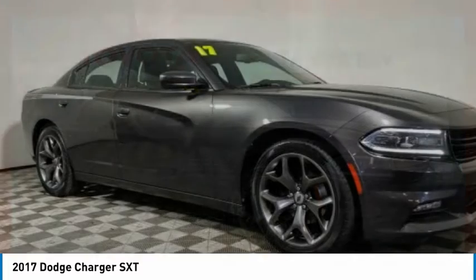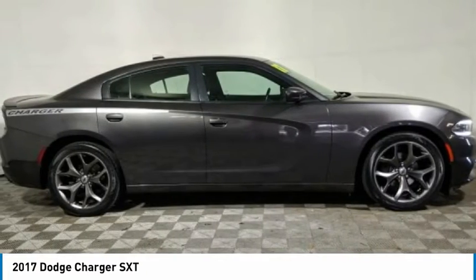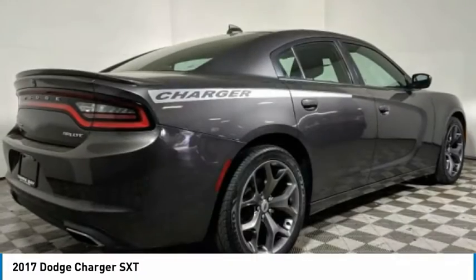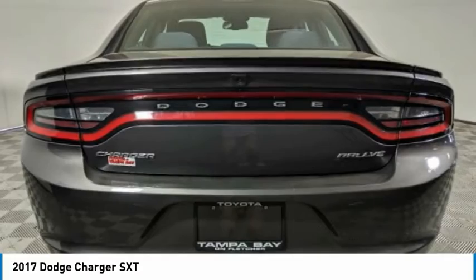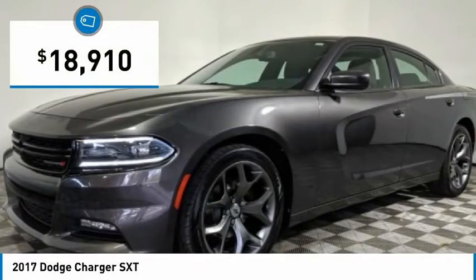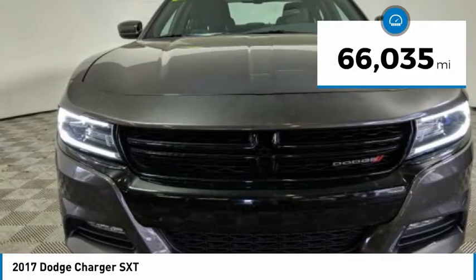Inject some versatility, comfort, and sophistication into your muscle. The Charger is a powerful sedan that excites at every turn. Peace of mind comes standard with Charger's 5-star government front and side impact crash test rating and is priced below $20,000. This vehicle has less than 70,000 miles.